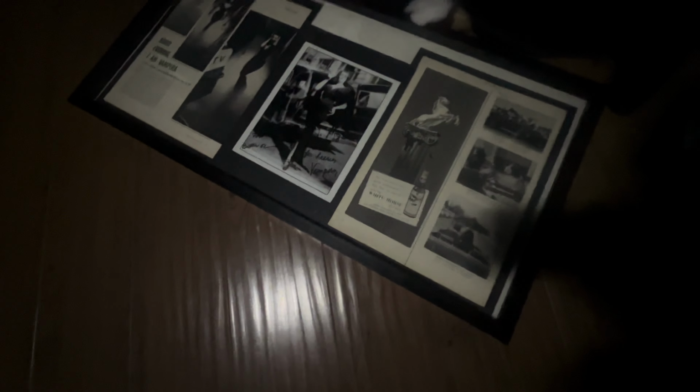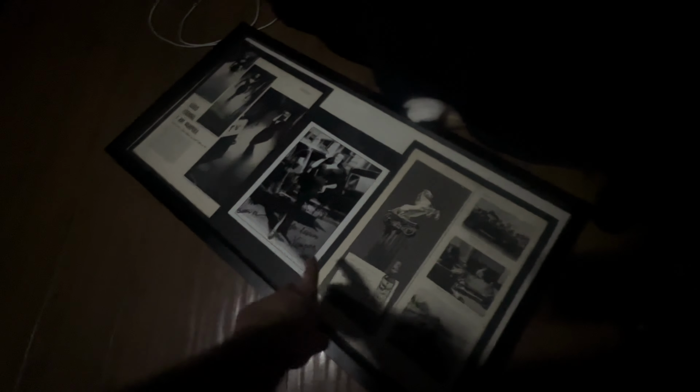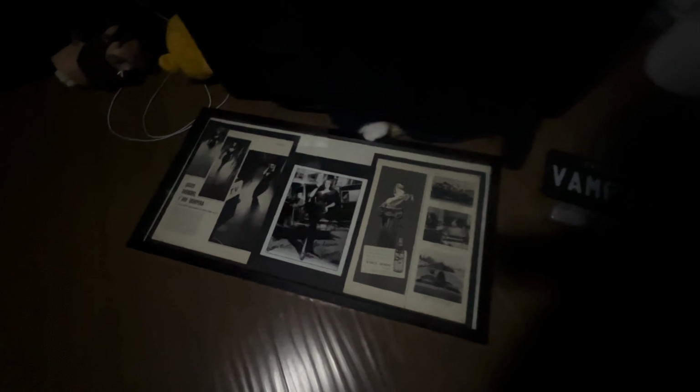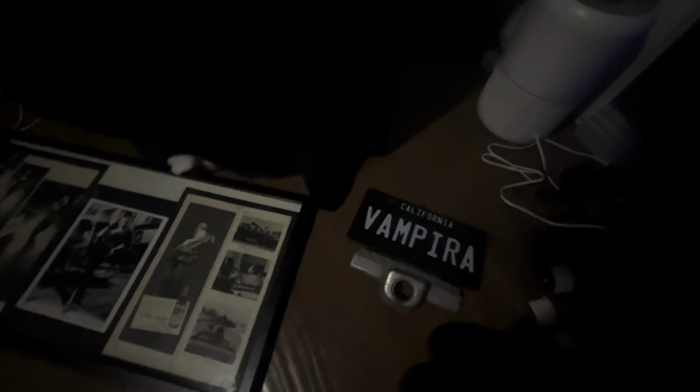Did not get to finish matting this. I got the black mat on all these parts here. But unfortunately the white matting I bought was not correct for what I wanted to do. So I'll have to go buy some more this week. And because I'm going with this frame, I'm not going to be able to do the license plate thing like I wanted. So that's just going to be for the wall.